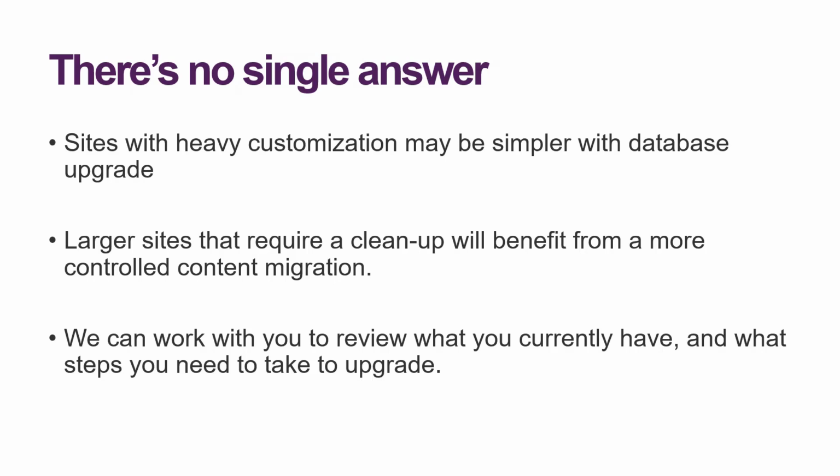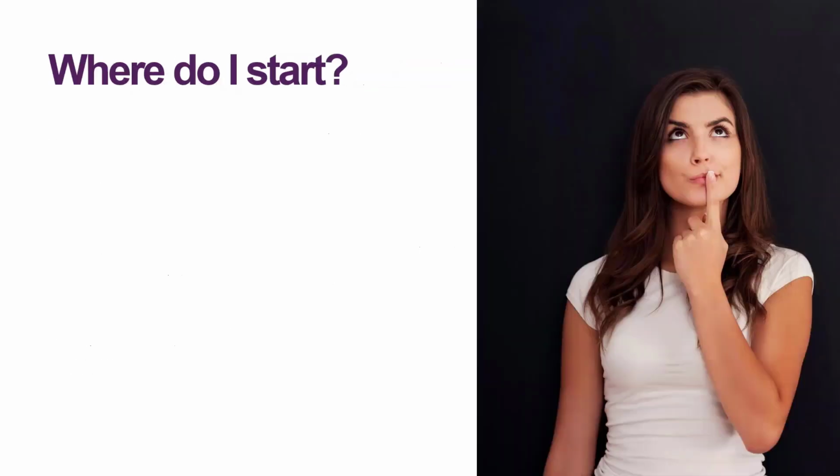And this is where someone like PA can come in, because we can help work with you to review what content you currently have and what steps you need to take to upgrade. But as you move away, you may want to think about, okay, where do I start?